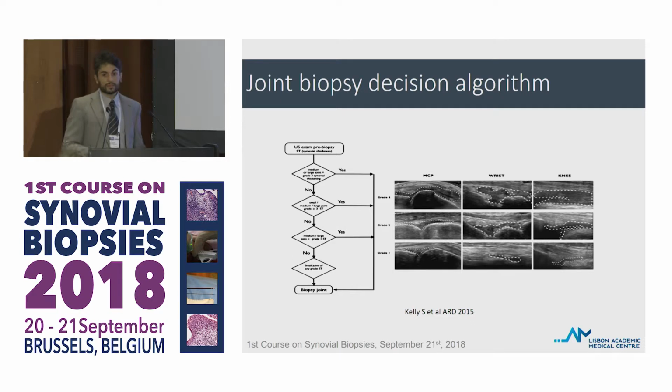And this is the algorithm that was discussed before, of Stephen Kelly. If you are doing studies on RA and trying to decide which joint to biopsy, I'm sorry, it's probably not very easily seen, but you would prefer to start with the medium or large joints if you have grade 3 synovial thickening in these joints. If not, you would prefer a small, medium or large joint with at least grade 2 synovial thickening. And if not, a medium and large with grade 1. And then, if you have no option, you would go to any joint with grade 1. And then for the smaller ones, it can be really, really tricky.